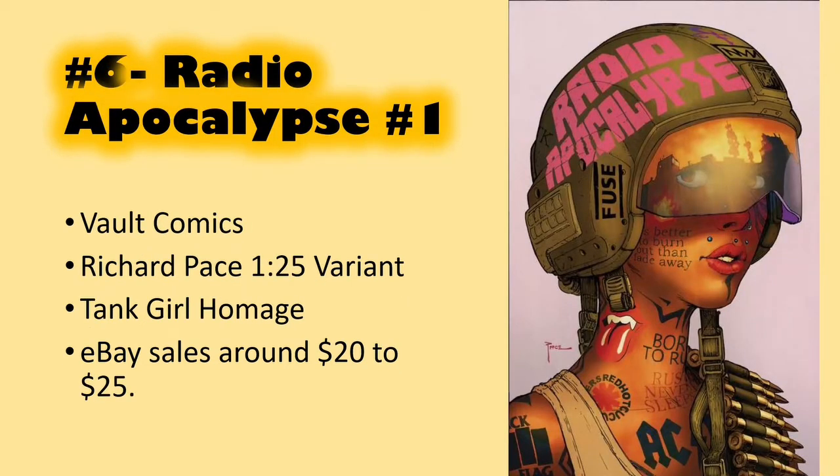Next up is number 6, Radio Apocalypse, a new series #1 from Vault Comics. This is the Richard Pace 1 in 25 variant. And the thing I liked about this is obviously it's a Tank Girl homage. And I'm a big Neil Young fan, so there's 2 references to Neil Young. So there's the Better to Burn Out Than Fade Away, which is from Rust Never Sleeps. And then, there's Rust Never Sleeps.